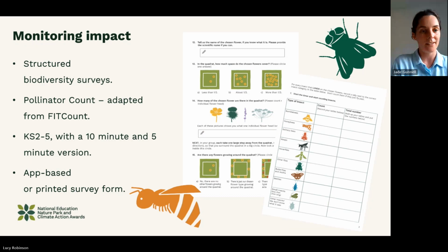Next slide, please. And then in June this year, so actually just 4 weeks ago, we launched our first structured biodiversity survey. This is the first of several that we're intending to develop and launch. And as Lucy mentioned before, we've called this the pollinator count, but it's adapted directly from the pollinator monitoring scheme's FIT count. So it's a fixed time count where the young people observe a specific type of flower for 10 minutes or 5 minutes, which I'll talk about in a second, and they record how many insects they see and assign those to 10 different groups of insects, which are on the table on the bottom right-hand corner.